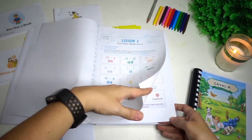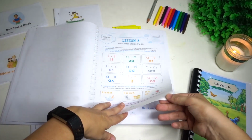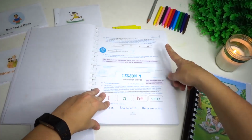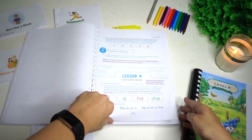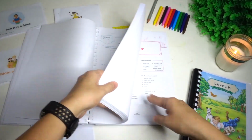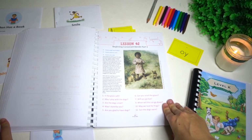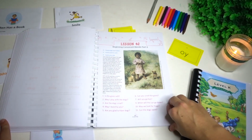So there was lesson 2, that was just 1. Here's lesson 3, and it tells you the items needed. Goes to here, and then here's lesson 4. Alright, so I'm going to skip to about the middle of the book. This is lesson 62. And again, it's a really cute picture. Let's study the painting. And they go through and discuss it.